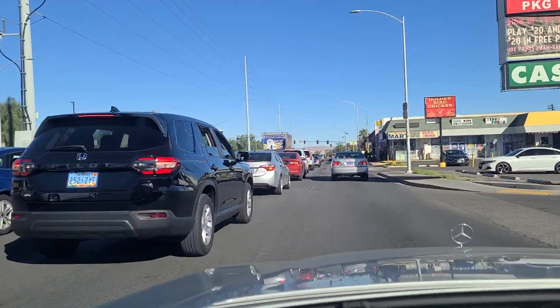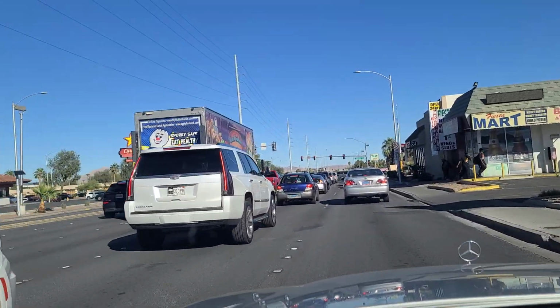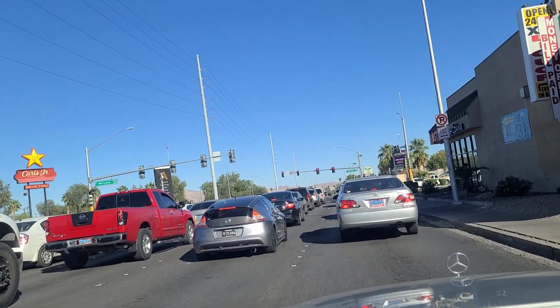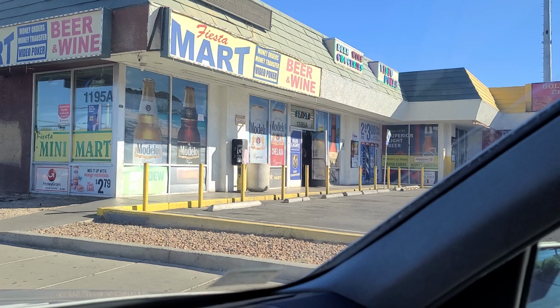The light here at Maryland Parkway. Maryland Parkway is a major north-south. You can see the Mark here with a payphone out in front, a relic from bygone days. Right there.